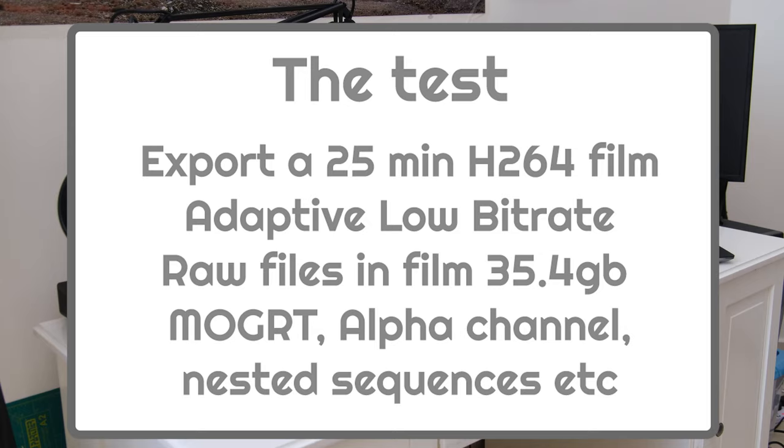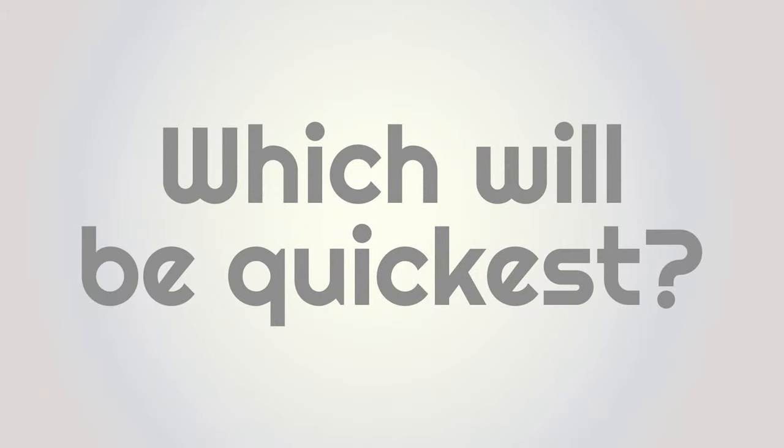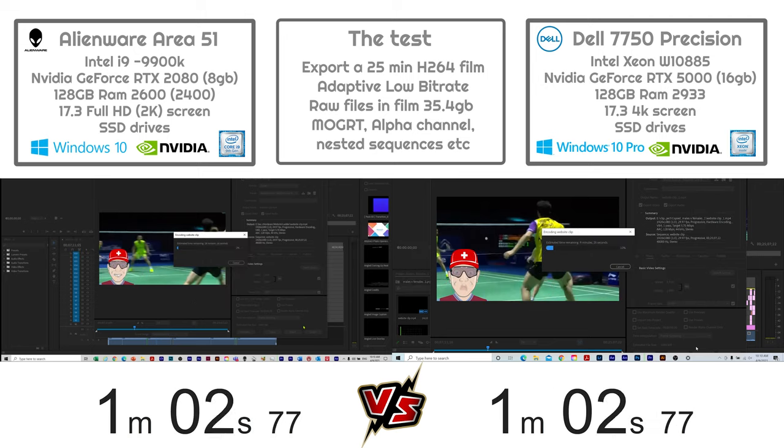Now, I've been in education for a long time, and so it would be wrong of me not to ask you which you think will be quicker. So, which one do you think will export the film quickest? Let's see the side-by-side test and find out. Obviously, I have sped up the footage, but the screen recordings are from the actual test itself. So, here we go. And they're off. Now I'm going to have a quick cup of tea whilst I'm waiting for this.